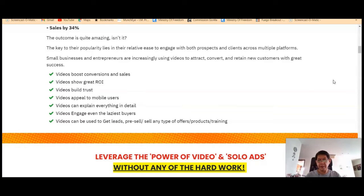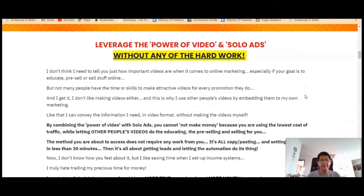success. Video boosts conversion sales. Videos show great ROI, return on investment. Videos build trust. Videos appeal to mobile users. Videos can explain everything in detail. Videos engage even the laziest buyers. Videos can be used to get leads, pre-sell, sell any type of offers, products and training. You can leverage the power of videos and solo ads without any of the hard work.